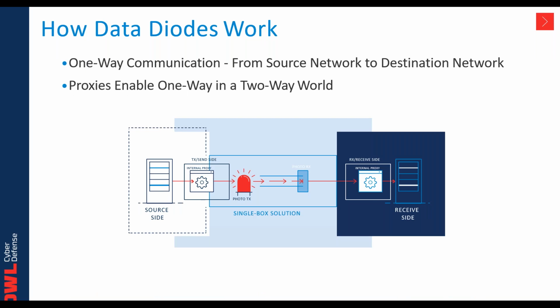And then talking about diodes themselves and how they work. They're a one-way communication device based on hardware. There is a physical LED shining light across that diode. There's no way to send light backwards because there's only one LED. There's no way to go back. So it's literally physically impossible to hack a data diode because of the technology inside. The technology to send light backwards, or basically to cross that network, doesn't exist. And so no zero-day exploit, no virus, no anything can spontaneously create or replace missing hardware components. And that's really why it can't be hacked.